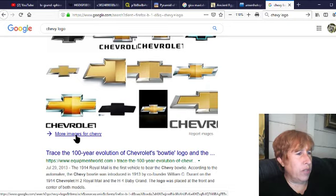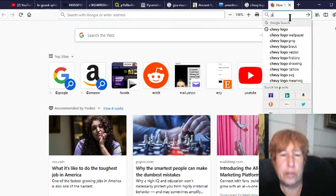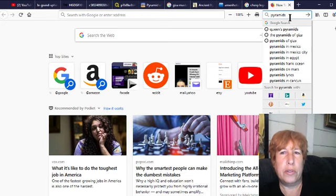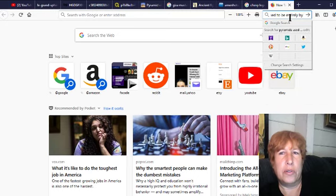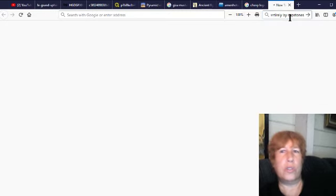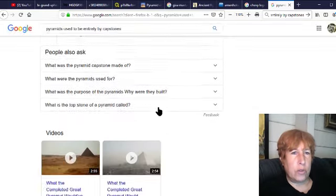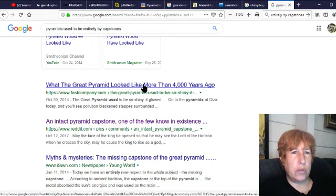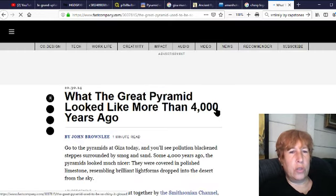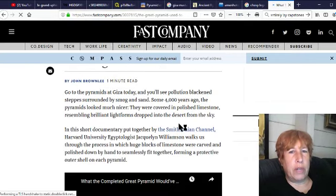The capstones cover the entire pyramids from top to bottom. Oh, is that how it's supposed to be in this timeline? Capstones. The missing capstone. Used to be so shiny it glowed. They were covered in polished limestone.